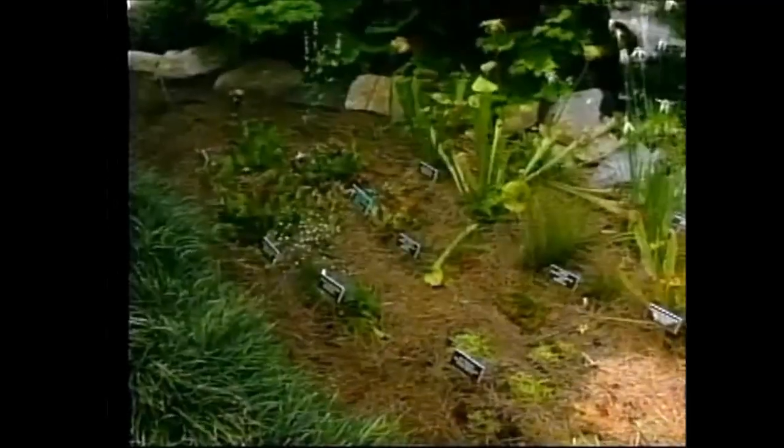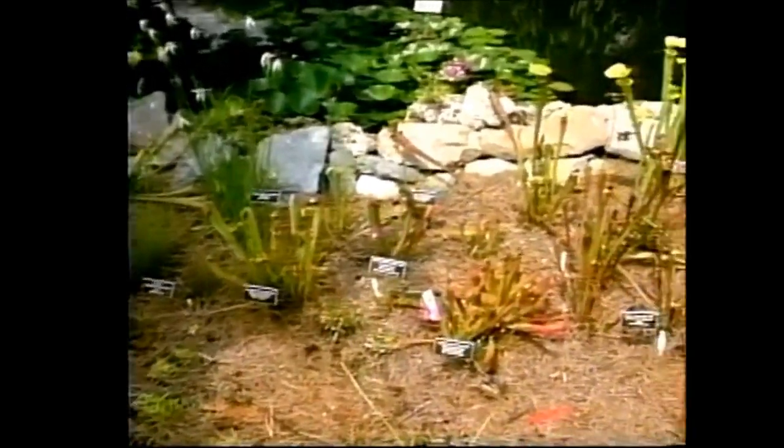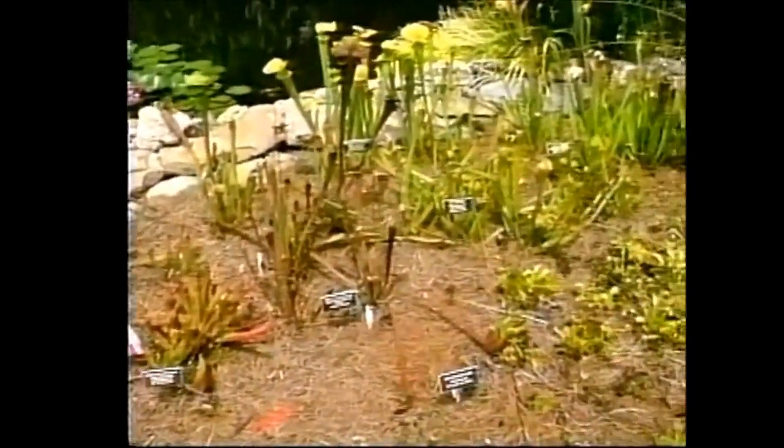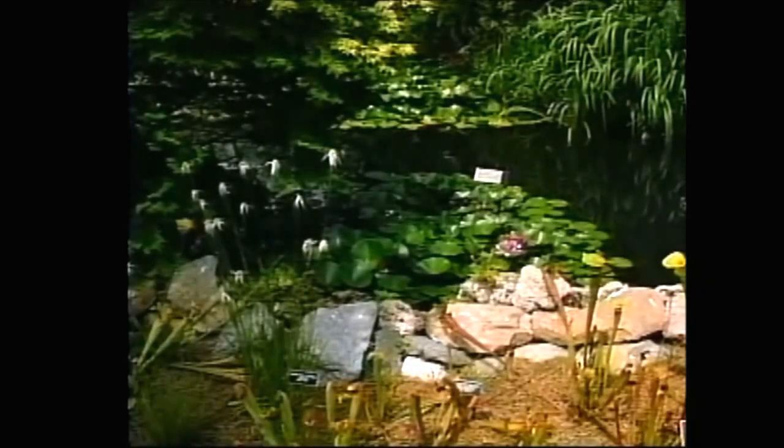But these bogs here, this is our first year with this bog garden. Oh, look at those. All these insect eaters too. Every single one of them. There are a couple local bogs in the area. There's one in Suitland and there's one in the Cedarville management area down in southern Maryland, where if you wanted to see these plants growing in their native environment, you can.